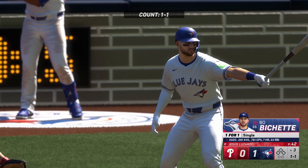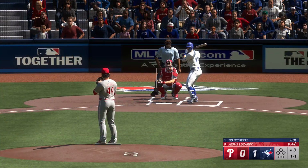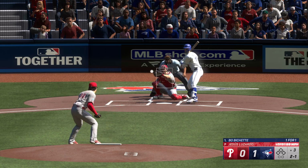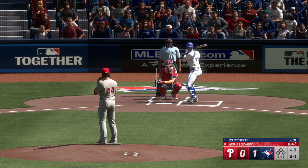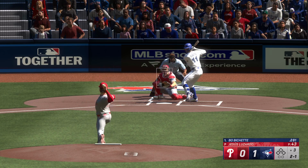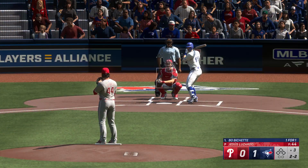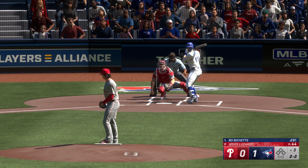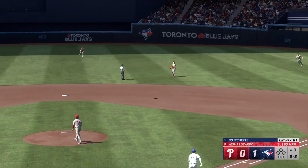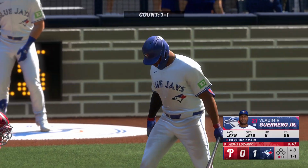And welcome back to the ballpark. Bo Bichette up to the dish. And a fastball misses outside for a ball. And it's 2-1. Yeah, that's fouled off. Swing and a pop-up. And there's one away. Vladimir Guerrero Jr.